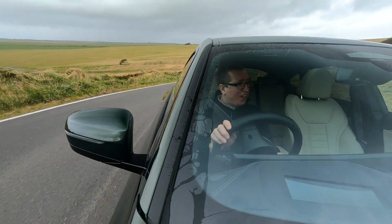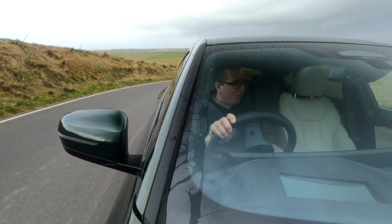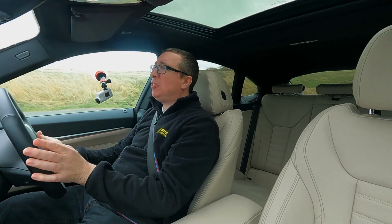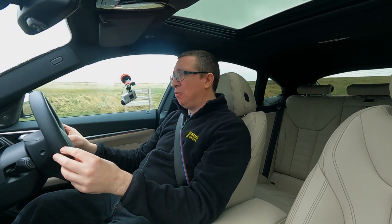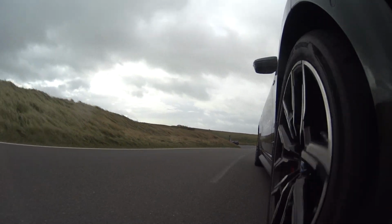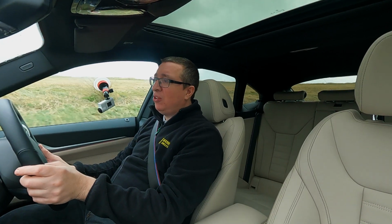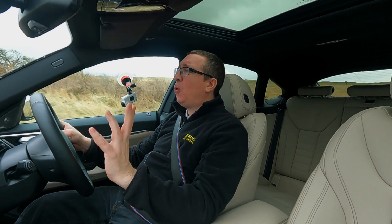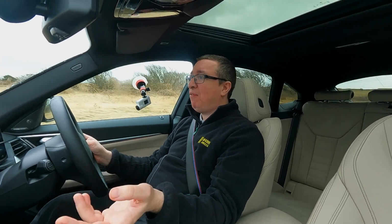The amount of tech you get on this car is pretty impressive. We've got loads of safety features. We've got everything from blind spot monitoring, automatic braking, automatic steering, active cruise control. The list goes on, and then on a bit more. So I'm not going to cover all of that, because that doesn't really make it any different from the other models.